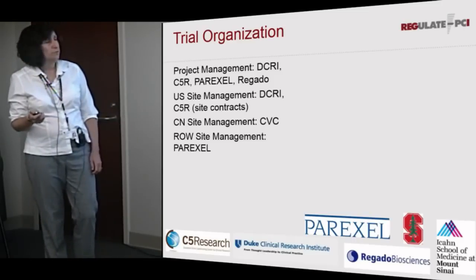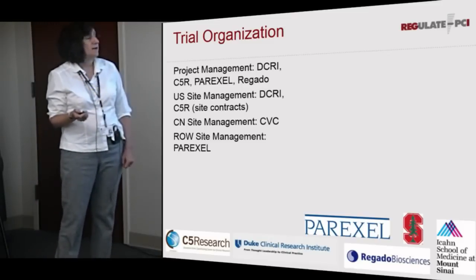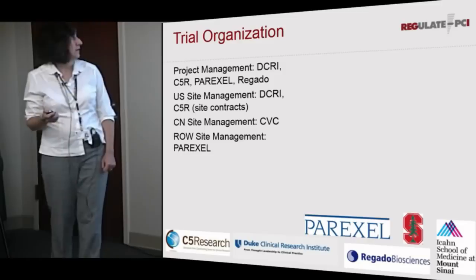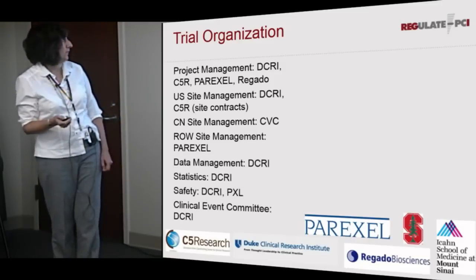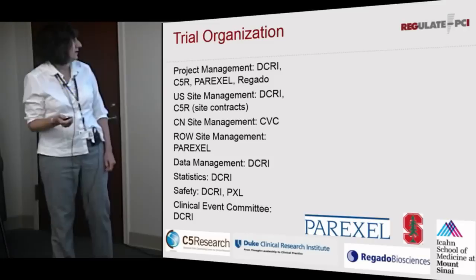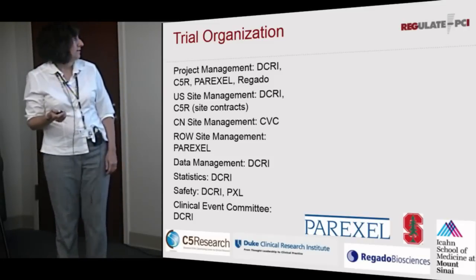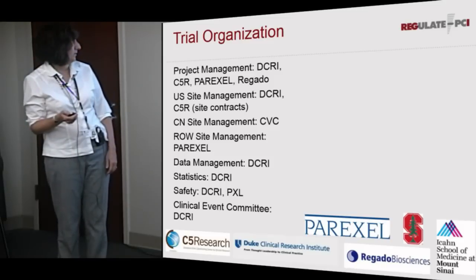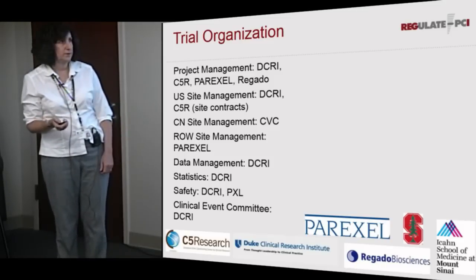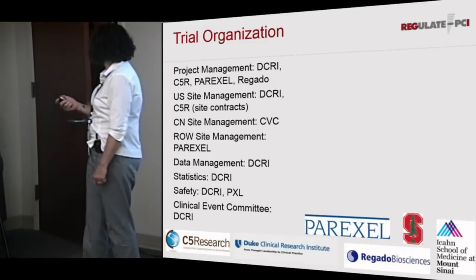We were involved with the Canadian Vigor Center, one of our academic partners, to manage the Canadian sites, and the rest of the world site management was done by Parexel. DCRI was responsible for data management, stats, safety. We got the first look of all the safety, and then the Parexel did reporting for the European authorities. We also were responsible for the clinical events committee, and that's sort of a long story, which we'll talk about.